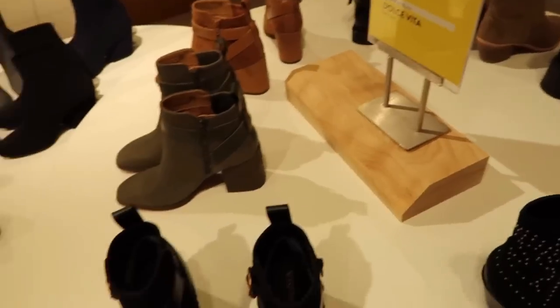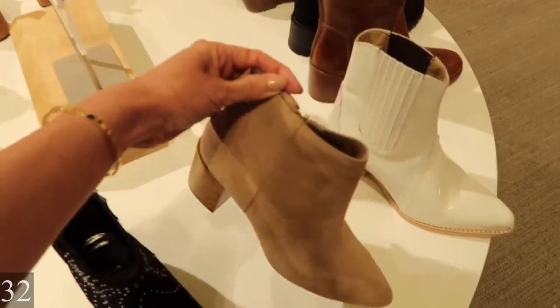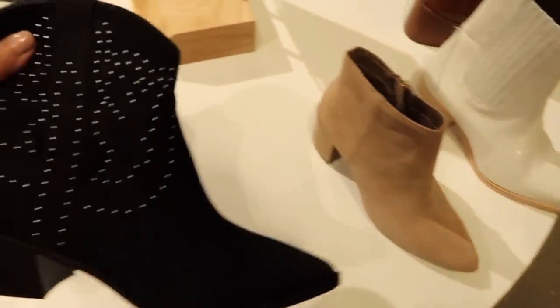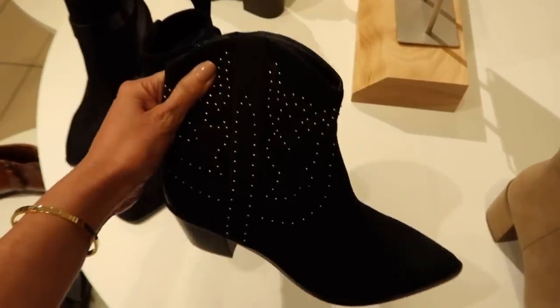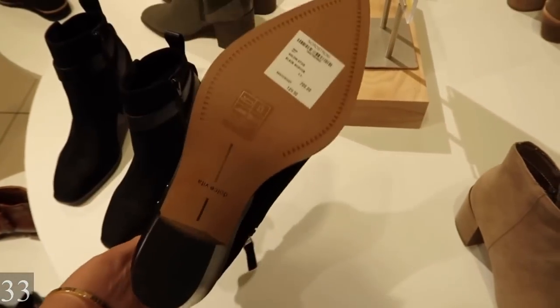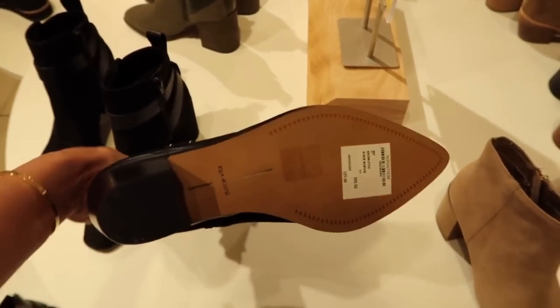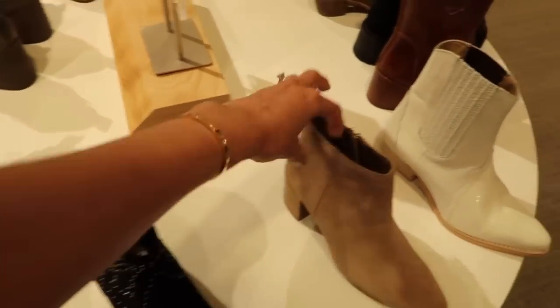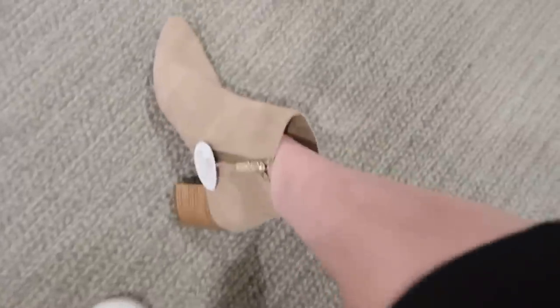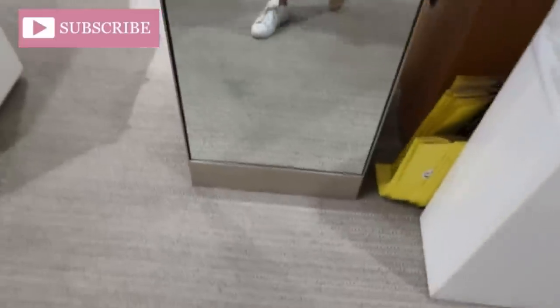Okay, I'm here at the bootie section and I'm gonna try this because these are cool and I think they look really nice with jeans. On my past video I said that I passed on these ones, but they probably will look cool with jeans. These ones are $129 out of $200 and they're Dolce Vita. I'm gonna try this. These ones are true to size. They're pretty comfortable, actually.